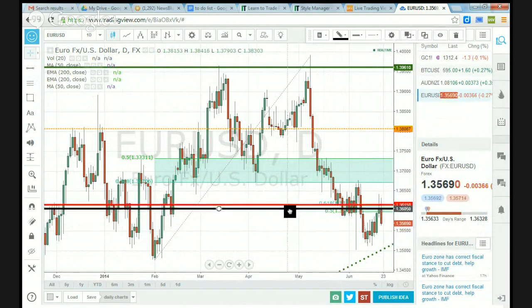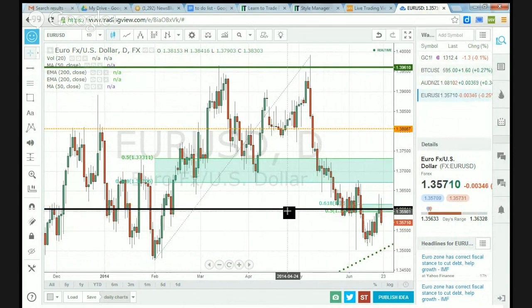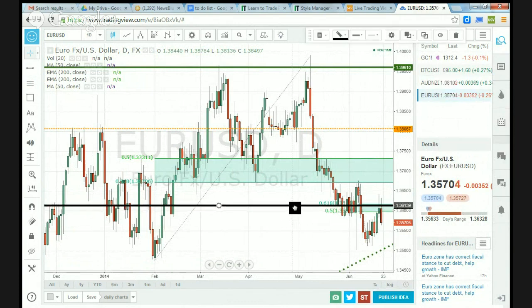And I would say right here is more interesting. So I'm set to short here at 36.10. And there's a moving average right there, 36.10. My stop is at 36.50. So my stop's right here.